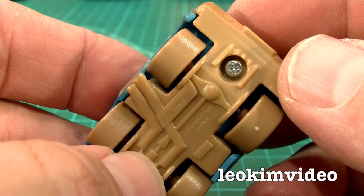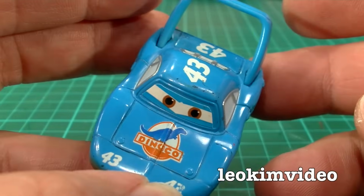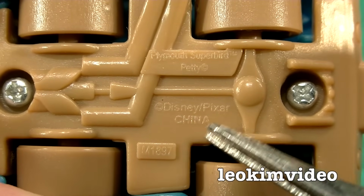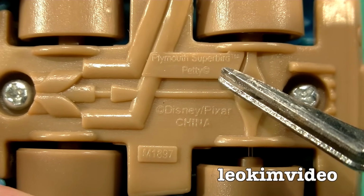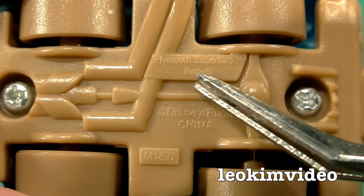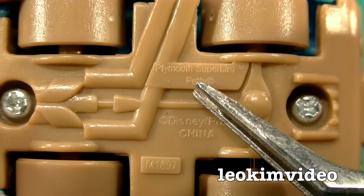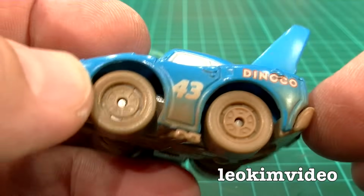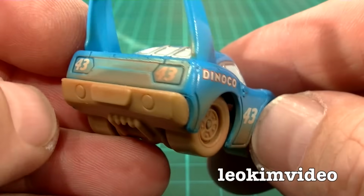I do not understand what sort of Cars toy it is because I don't know that much about Cars toys yet. Let's take a look under here. Okay, it's very, very small writing. Disney Pixar China. I'm not surprised that there's no date here, but what is interesting is it says Plymouth Superbird and then copyright Petty. Was that the driver's name? That rings a bell in my mind for some reason. I hope I'm right there. And you know what? I think I've actually got the clean version of this toy. I think it used to be sitting up on the toy shelves up the back. I've got to go and find it.